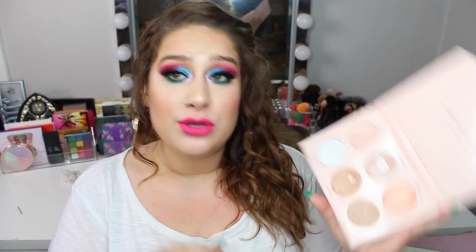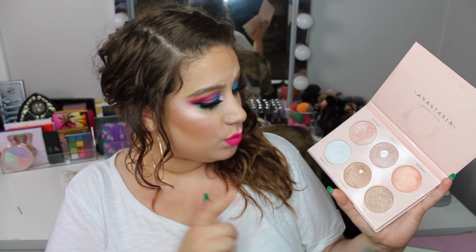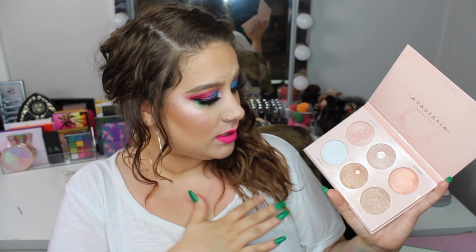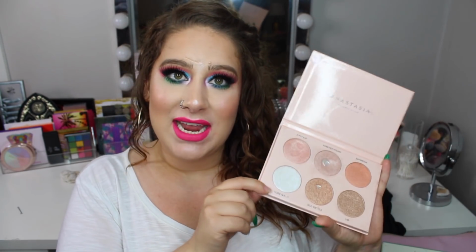So the next product I'm going to talk about is from ABH, and it's a glow kit. I know I said that I don't really use glow kits, and I don't anymore, but this one you can see that I have used very much. I bought this one last year. I was blown away by this. First, when I saw it, I was a little bit on the fence. I was like, I don't know, should I get it, should I not? Because I thought that I could only use this shade.